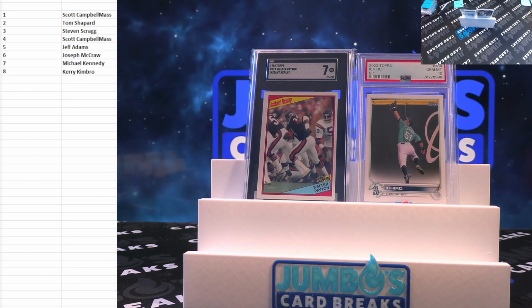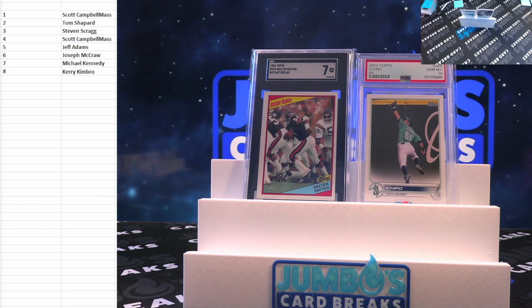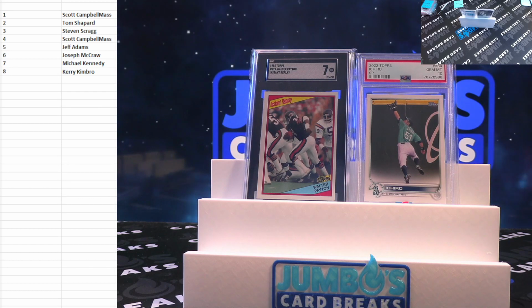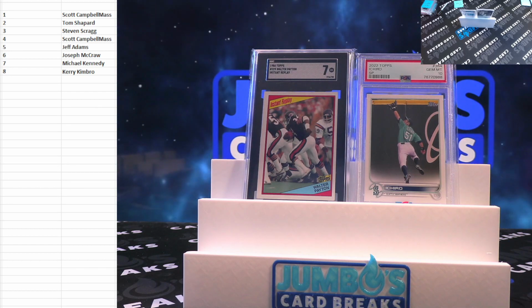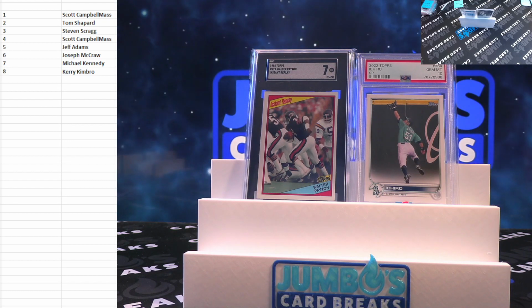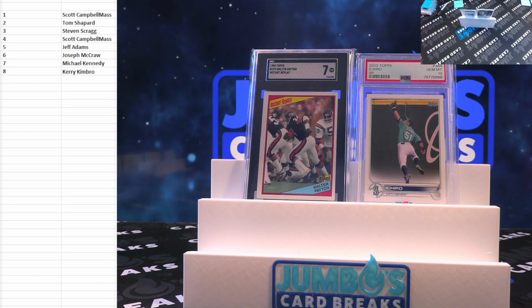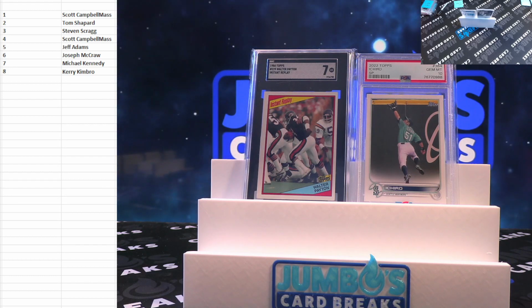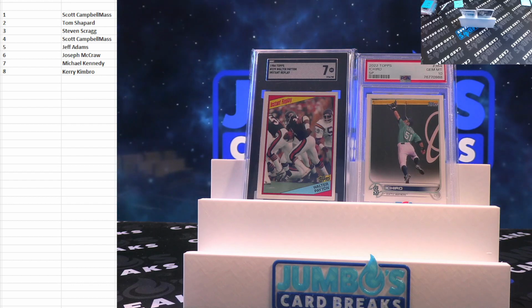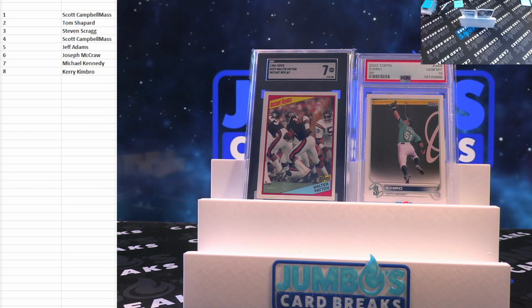Joshua Jones wants some spots. Good luck to you, Josh. Seven left in Illusions. This one's two and tomorrow's limited. He wants one in the full case of Archives. And he wants one in Spectra FOTL. Good luck to you, Josh.